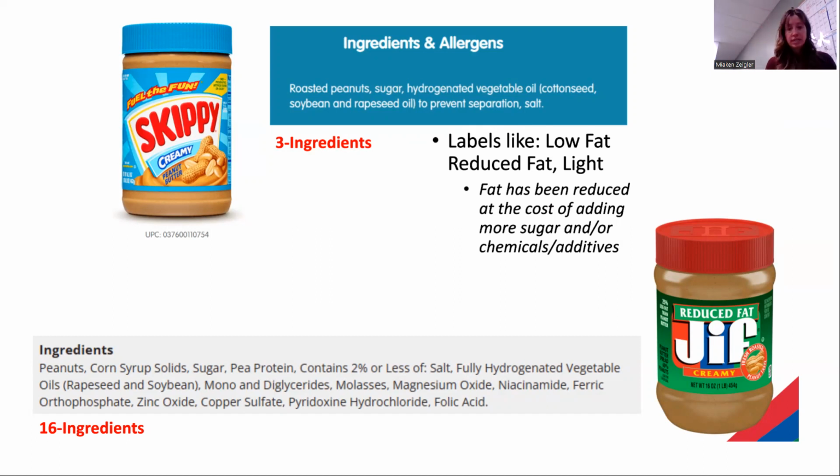So I don't know, contains 2% less of all these other things. I don't know about you, but what does mono and diglycerides look like? What does orthophosphate look like? Zinc oxide, isn't that something that they put in sunblock? You know what I mean? And again, who eats a lot of peanut butter? Our kids. So that's where I just really want you to start looking at the ingredients and really following the clean eating rules. If it's five or less and you can pronounce them and you know what they are, you're in better shape to set yourself up to succeed.